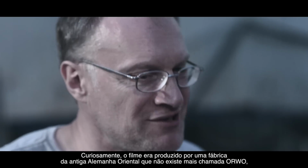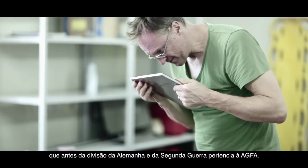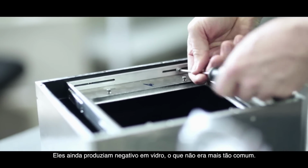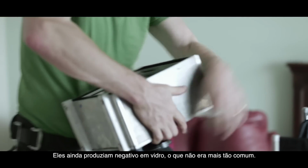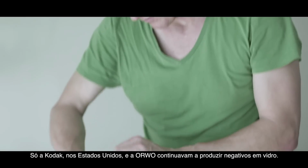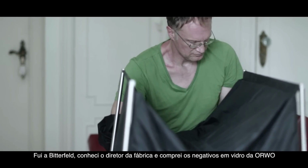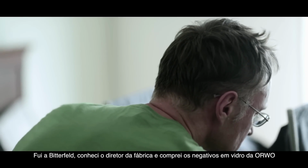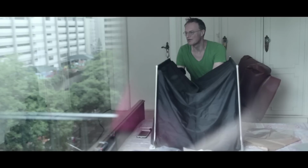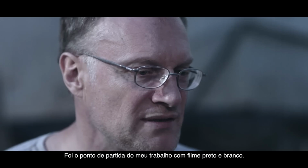Started with black and white film. The film was surprisingly from the East German, now disappeared, Orwo, which was a part of Agfa before the war, but then when East Germany was separated, they called it Orwo. And the Orwo was still producing glass negatives, which was not usual in those days anymore. Only Kodak, some in the US, and Orwo produced glass negatives. And that's why I went to the place, Bitterfeld, and saw the factory and met the head of this branch and bought glass negatives from Orwo. So that was the starting point with black and white film.